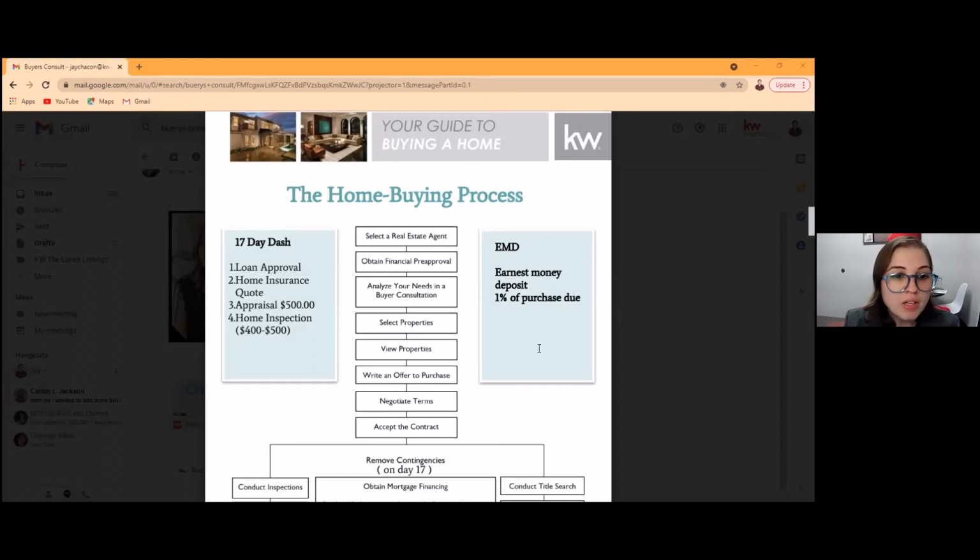Awesome. All right. So the third thing that comes in is an appraisal. I like to put the money amount here. Some people don't, but I do because I want you to know what you're getting into. An appraisal is around $500, and it's mandatory through the bank. An appraiser comes in, looks at the value of the home, and says what it is, and that's it. We have no choice. It's a third-party person that has nothing to do with the seller or buyer. We don't get to pick them.